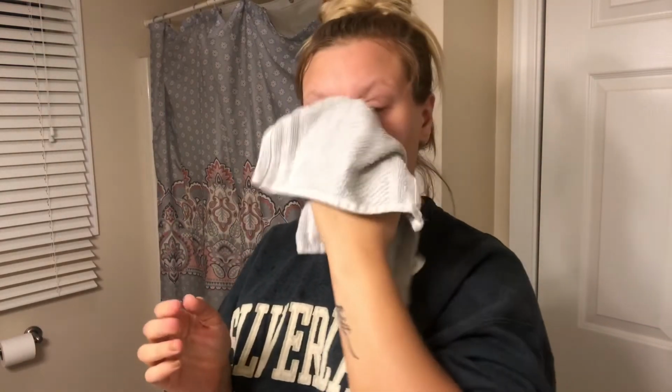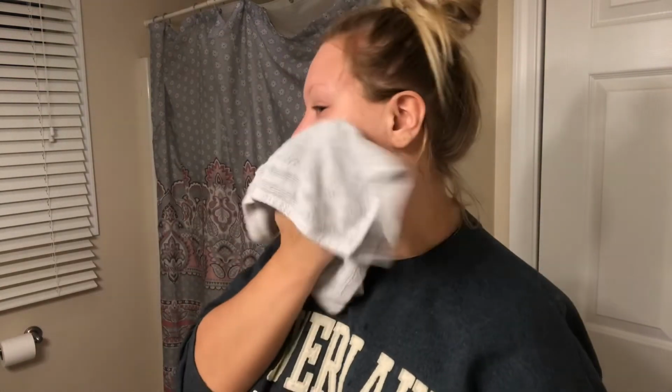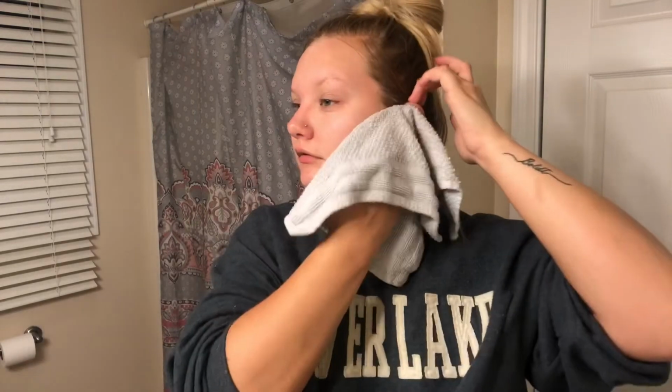Now here I am drying my face off finally because I am done using cleansers and exfoliators for the night. I'm ready to have clean, dry skin, apply my moisturizers. I like to use patting motions when drying my face. I feel like rubbing can be way too harsh and cause me to have redness and really just irritate my skin. So I like to do patting motions. It's just more gentle that way.